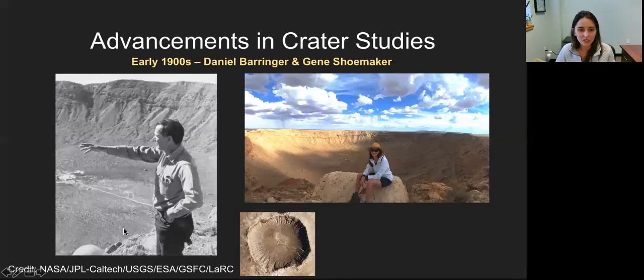Okay, this was originally called Coon Butte, but Gene and Daniel were the first ones to suggest that this was produced by a meteorite impact. And in fact, now we know that it was produced by a meteorite impact about 50,000 years ago. Okay. So they started a whole field of impact research.